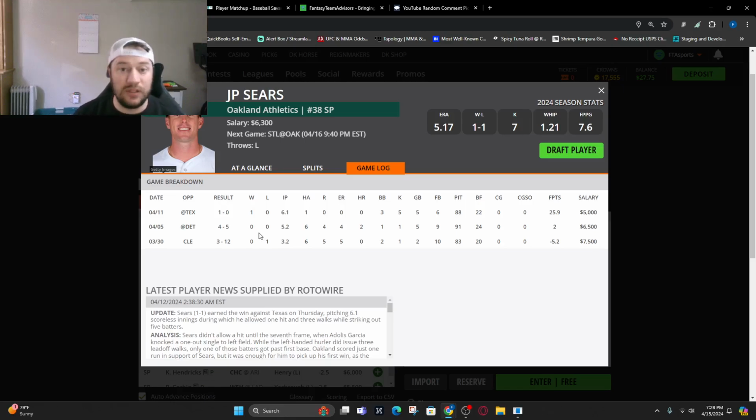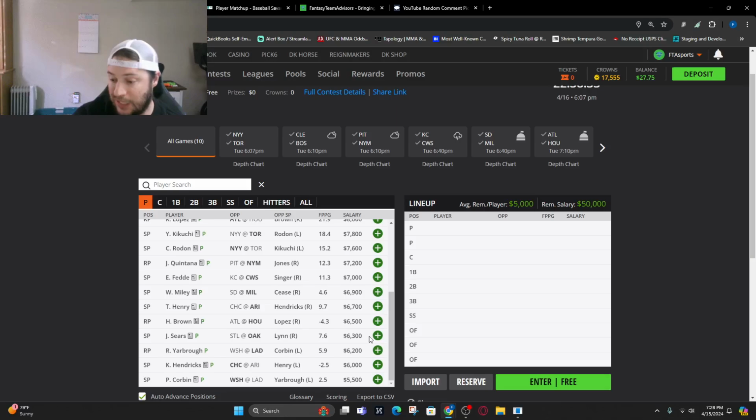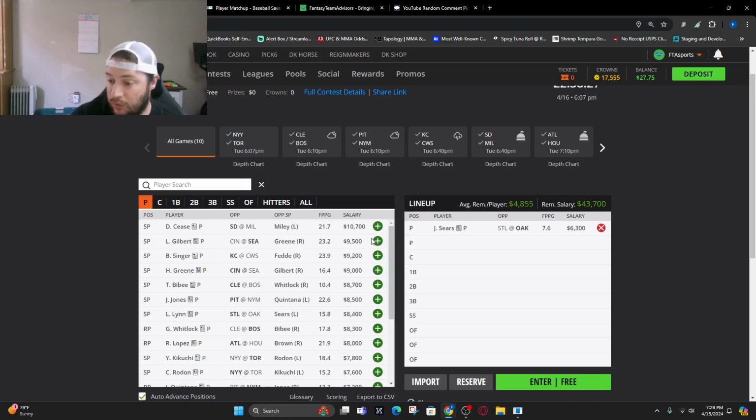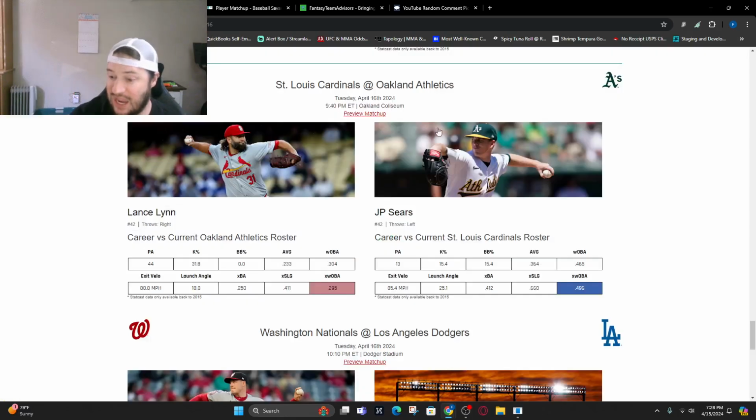St. Louis does hit lefties well, like Paul Goldschmidt, Brendan Donovan, Nolan Arenado. In theory, or history, they have hit lefties well. But Sears at 6,300 allows us to pay, like if we went Sears and then Brady Singer, or Sears and Logan Gilbert, or Sears and Dylan Cease, I would be okay with that as an SP2. Bats-wise, none really jump out to me right now. I think I kind of like both pitchers over that. I think Lynn's more of your cash option. I think Sears is more of your tournament option, but I could see you playing both of them and having success.